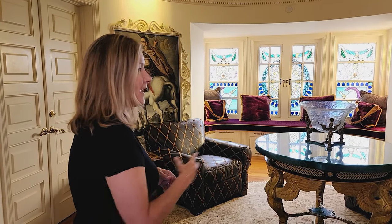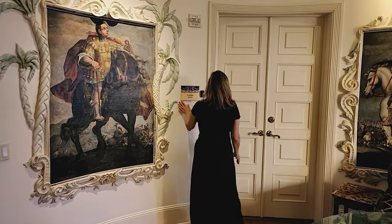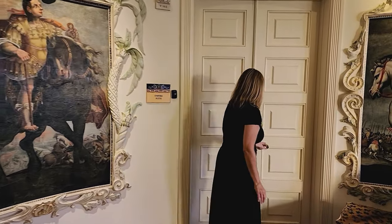So coming in here, this is the lounge area. And again, when you come in, over there is the Villa Suite, and over here is our room, the Empire Suite. But you can see this is a common lounging area between the rooms. Let's go check out our room, the Empire Suite.